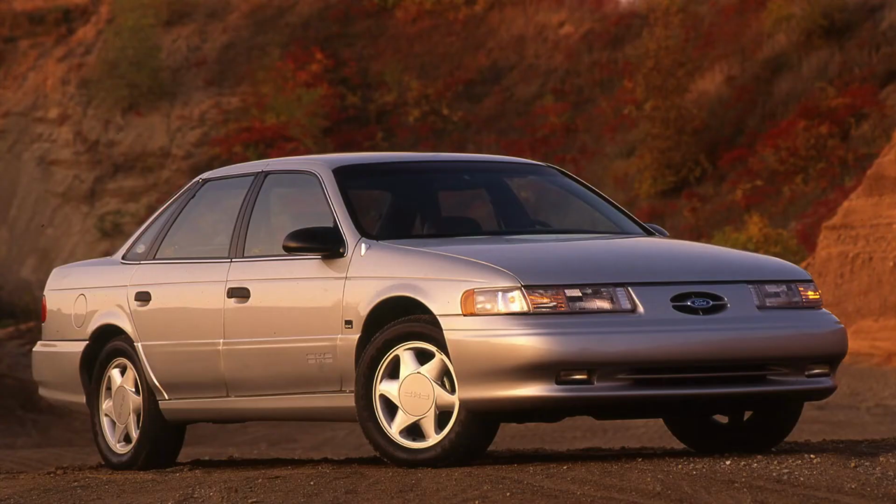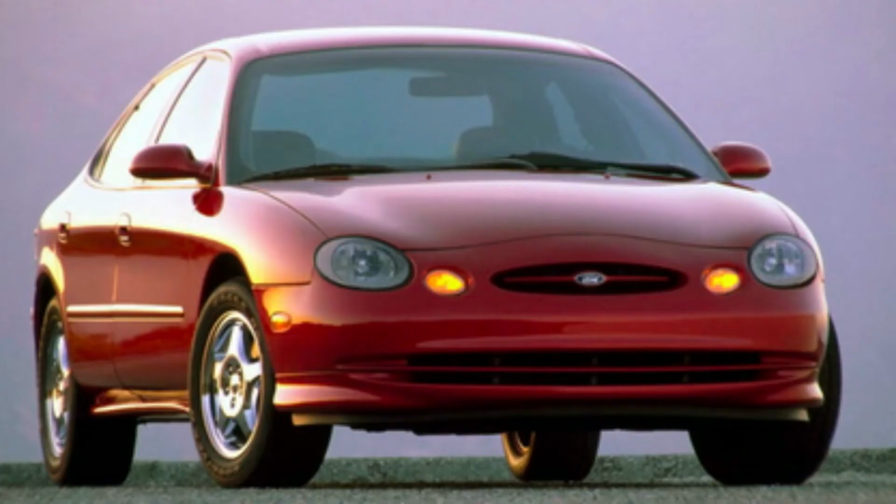But anyways, without wasting any time and getting right into number 5, we got the Ford Taurus SHO. Now, yes, you heard me right. I just said a Ford Taurus. Now, the SHO, which unironically stands for Super High Output, which is a very uncreative name, came from Ford, and it's actually the only vehicle on this list to feature 3 different generations throughout the decade of the 1990s.